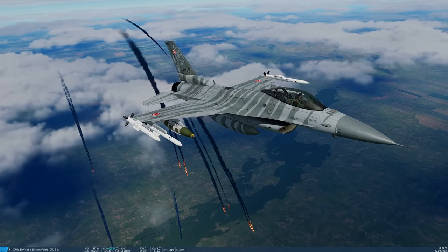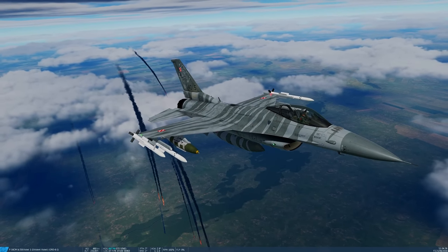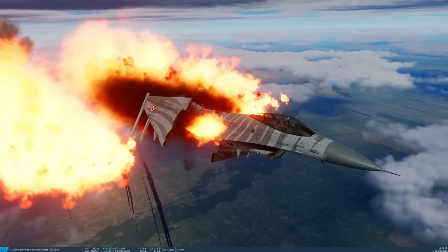If you can get in range to drop those bombs, you drop those bombs. That'll be an S-400 problem. I am out of path.